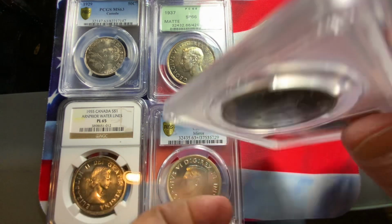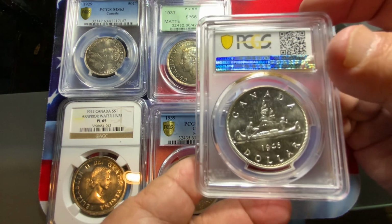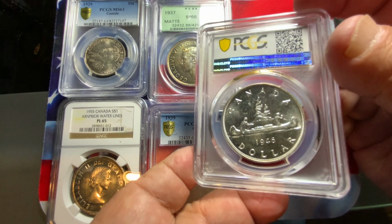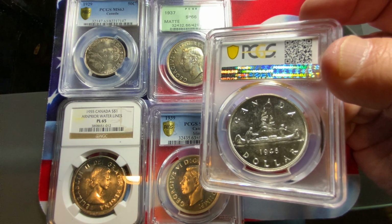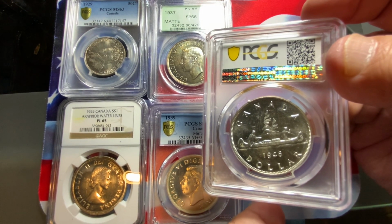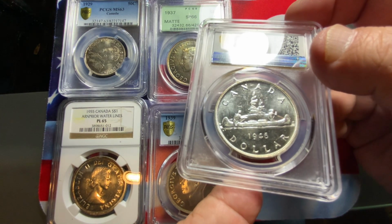On the reverse is the canoe, this is called the Voyager, with the date 1946. And of course you got a frontiersman, or a hunter, and an Indian scout. These are very popular coins.